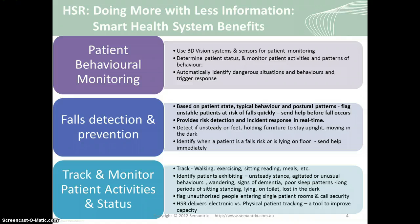So, smart health system benefits, patient behavioural monitoring. There's some key areas here which we think will benefit patients dramatically. 3D vision sensors, so we can monitor the patient's status, their activities and their behaviour. They've exercised for 15 minutes, they're unstable on their feet, they're standing up, and we need to have someone come and help them straight away. That ties into falls detection and prevention. Again, if you can pick up typical behavioural and postural patterns which indicate an unstable patient has a high falls risk, you can send help to stop that fall occurring. And we can do that with non-contact 3D vision systems from PrimeSense, the people behind the Microsoft Kinect sensors.